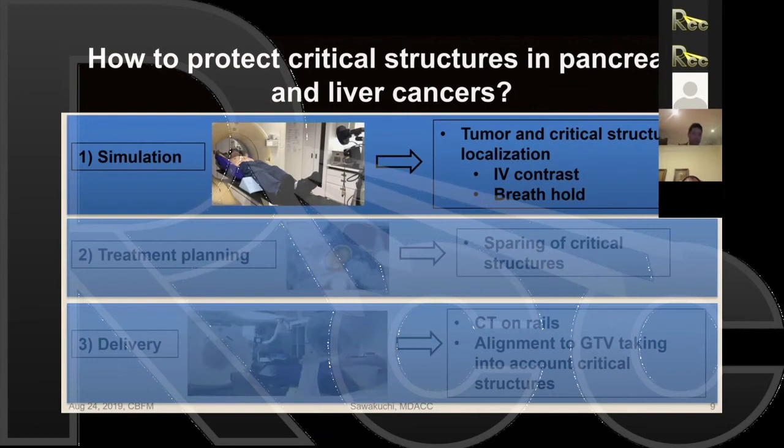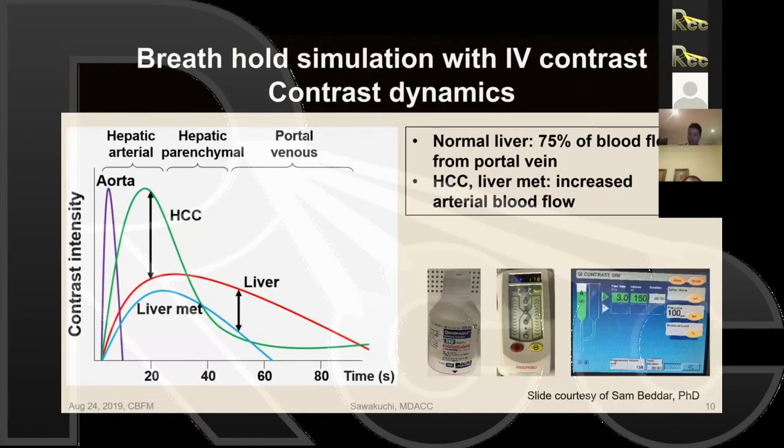So the next step is the actual treatment. Let's talk about simulation a little bit more. So I did mention contrast. And the reason why we use contrast is to establish an artificial contrast boundary between the tumor and the surrounding normal structures. And as you can see from this graph here, on the x-axis, you have the time in seconds, and then the contrast intensity as it goes through the bloodstream and other structures.